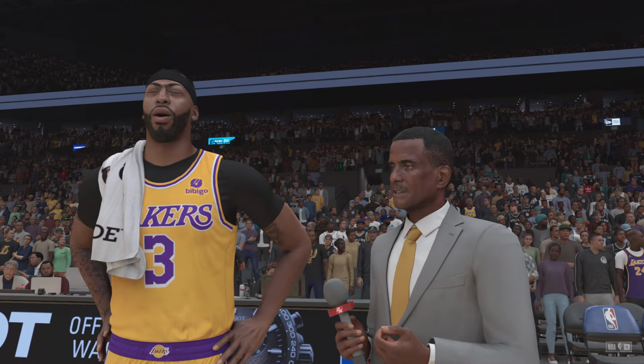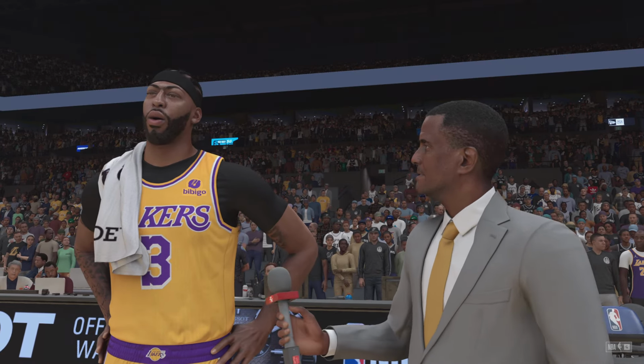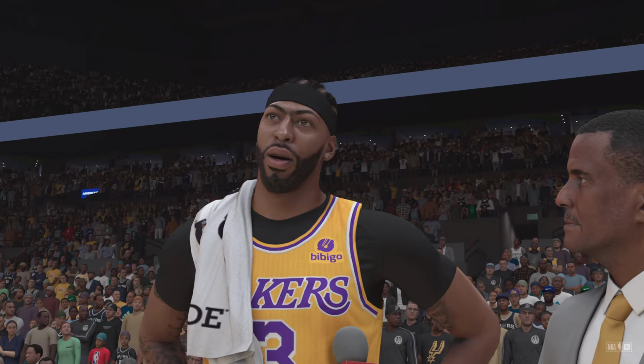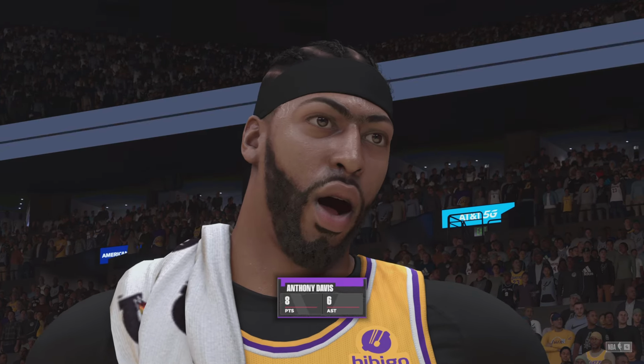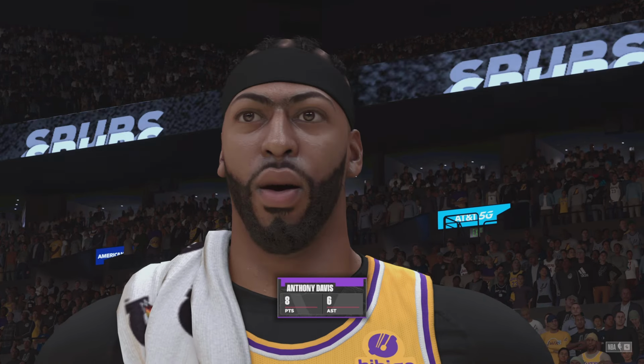Here with Anthony Davis, AD, gritty win. What was the difference? Grit, grind. Came out the second half with a lot of energy, a lot of force. Coach got on us about not playing with force. They were catching the ball too easy.